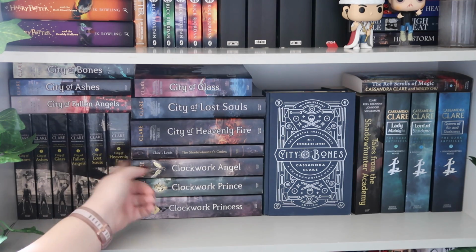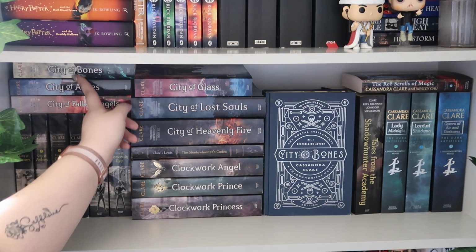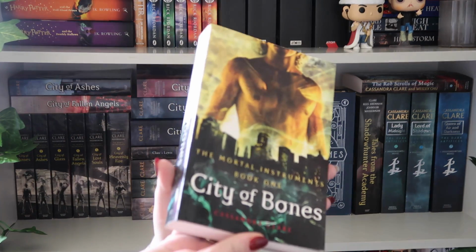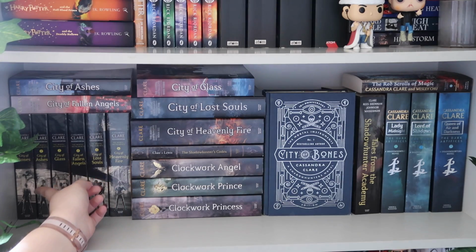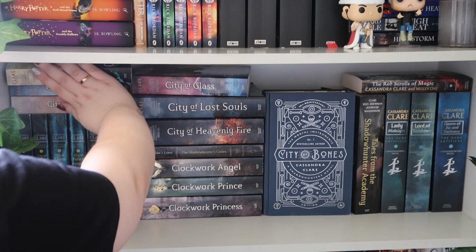So I have all the City of Bones collection. I have 2 versions of them because I'm crazy. Basically these ones are my original copies, which are just like the normal covers that I'm pretty sure everyone has. This one down here is the collector's edition, which has the characters that build up like the binders, and that one was given to me by mum.